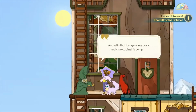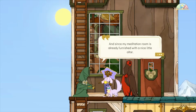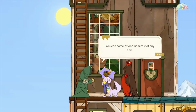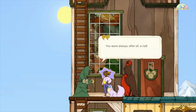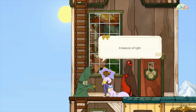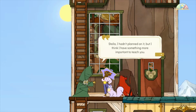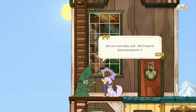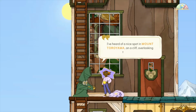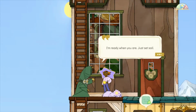Stella! And with that last gem, my basic medicine cabinet is complete. And since my meditation room is already furnished with a nice little altar, you can come by and admire it at any time. In any case, I am truly grateful for all your help. You are always, after all, a radiating presence. A beacon of light. Stella, I hadn't planned on it, but I think I have something more important to teach you. By our next class, well, we'll have to leave the boat for it. I've heard of a nice spot in Mount Toriyama, on a cliff overlooking the horizon. I think it would make for a nice classroom. I'm ready when you are, just set sail.